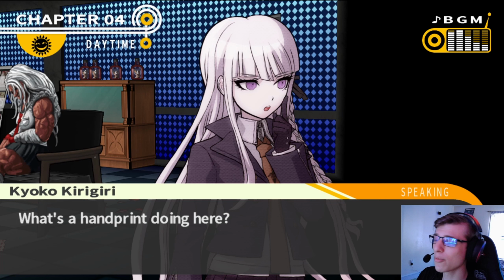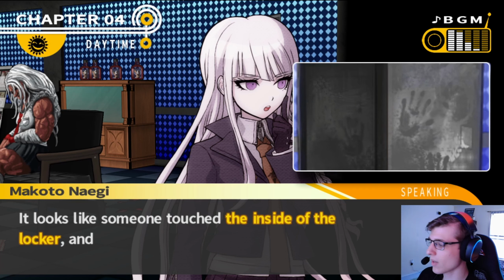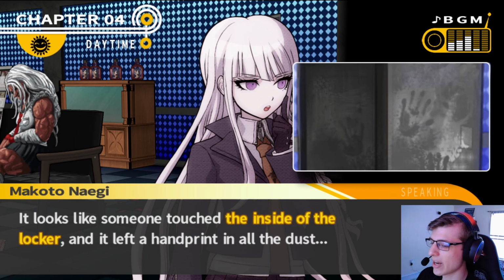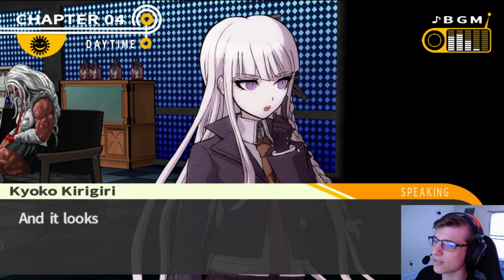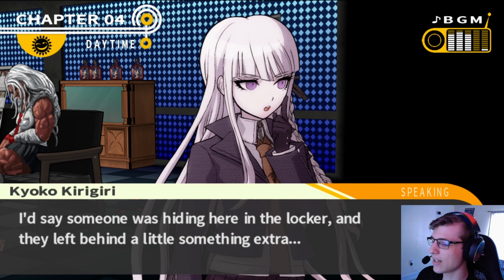I don't know, maybe someone wanted to coat the locker in flour and just put their hands all over it. You know, people do weird things. Looks like someone touched the inside of the locker and left a handprint in all the dust. It looks quite fresh, too. I'd say someone was hiding here in the locker and they left behind a little something extra.